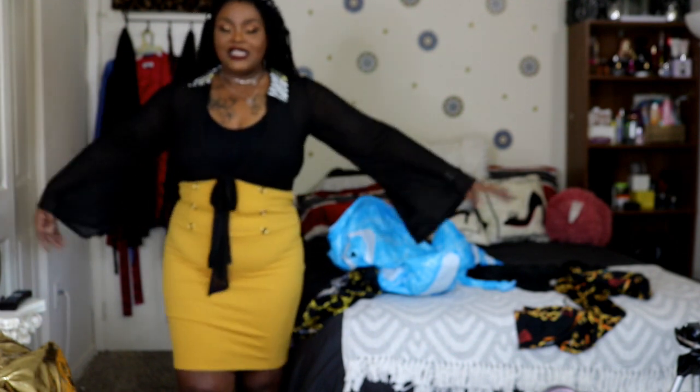This skirt was actually, you will not believe how much this skirt was. I forgot it already. I gotta look at the tag. But anyway, I'll look at the tag and I'll put it on the screen right there for you.